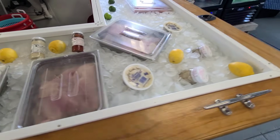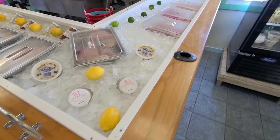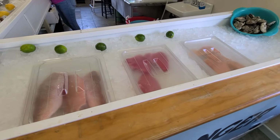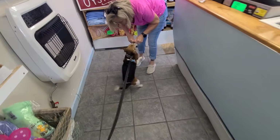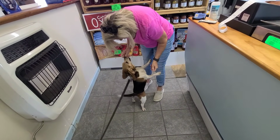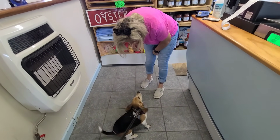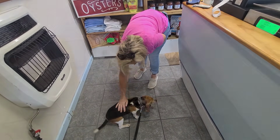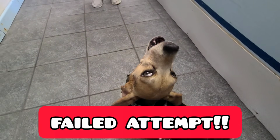Such good presentation. You are so cute. Can you sit? She can. Can you sit? Wavy, sit, sit, sit. You can even make her stay if you try. Sit, stop, stay.